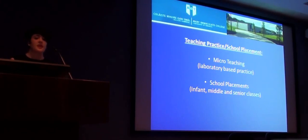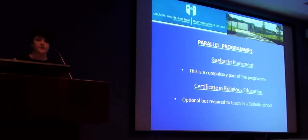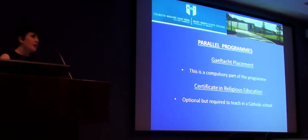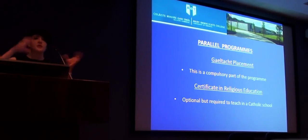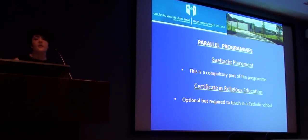With the school placements, then you will cover infant, middle and senior classes throughout all your placements by the end of the 18 months. Other things that are worth noting within the programme: you will do Gaeilge placement. It's 2 weeks at the moment, and it's a compulsory part of the programme. At present it is held in the August between the first 2 semesters, going into the second semester. That may change, it may not change, but that's what it is at the moment. And then there is the Cert in Religion as well, or Cert in RE.